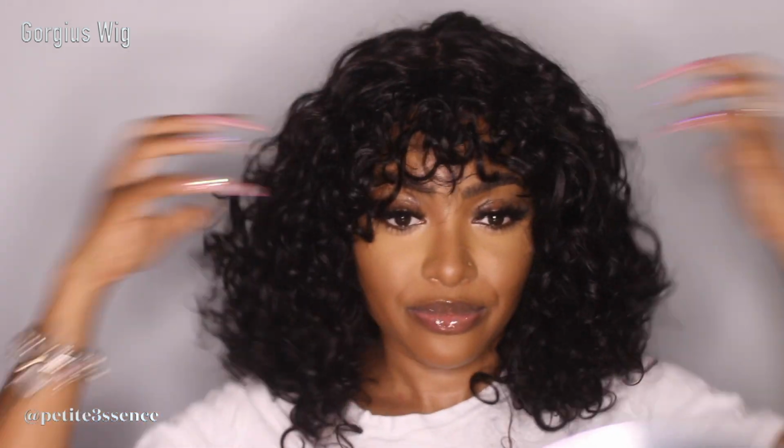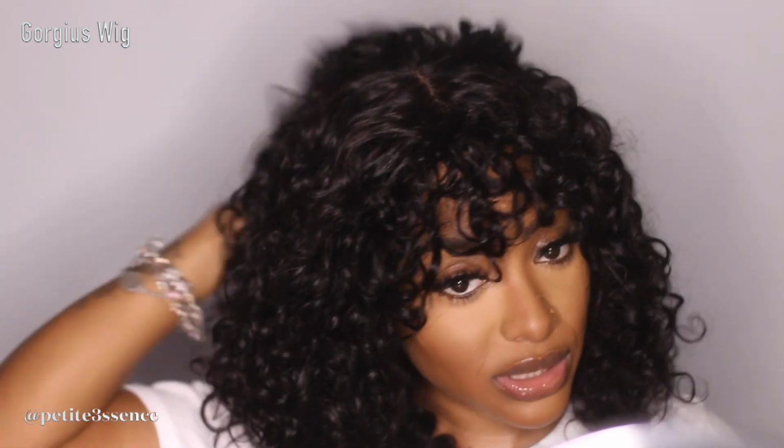Now let me tell you something. When I say this is super secure, it's not going anywhere. It is not going anywhere. Guys, let me know what you think about this down below. And I love these curls. I'm gonna keep them just as is.